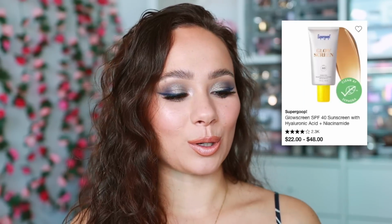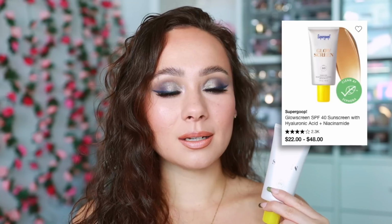So let's start off with the first product that I have, which I have talked about so much recently because that's how relevant it has been in my routine. I've reached for it every single day, but it was something that I picked up during the Sephora sale. So I do want to talk about the Supergoop Glowscreen. Now, mixed opinion on this. I am on the absolute love it, obsessed with it side.